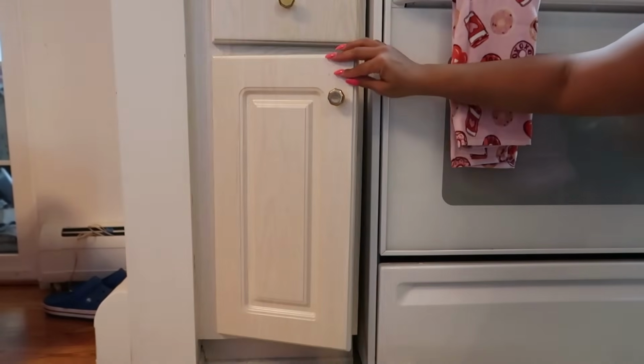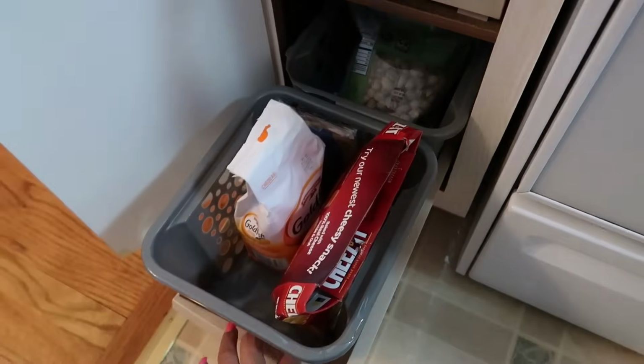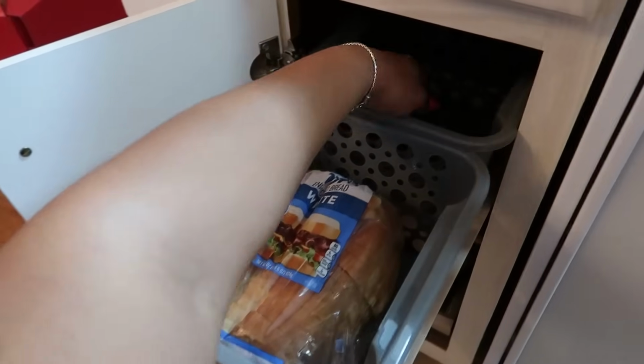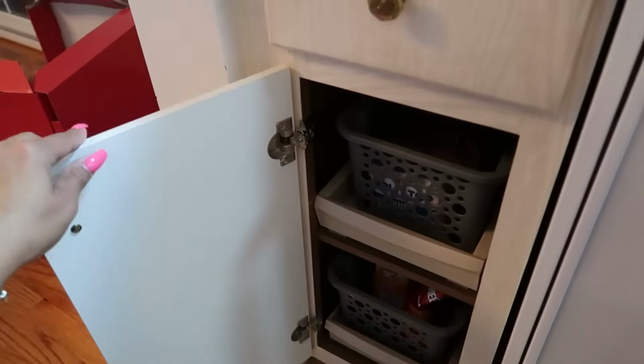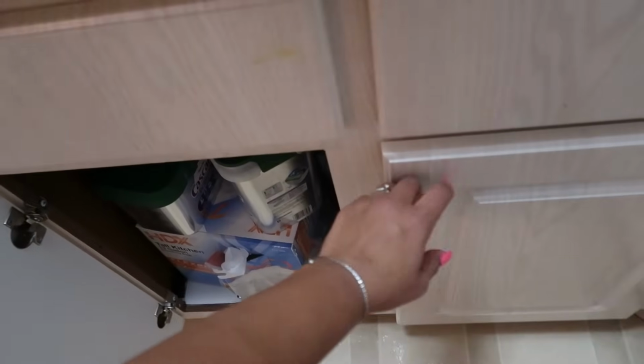My favorite hack is doubling up the organization, which makes it a little bit sturdier because they'll stack together. But the way that I was doing this, I just went ahead and kept the broken one. If I want to replace it in the future, I will. I really just needed it as a way for things not to fall to the back and be forgotten about and have a moldy thing of bread back there.